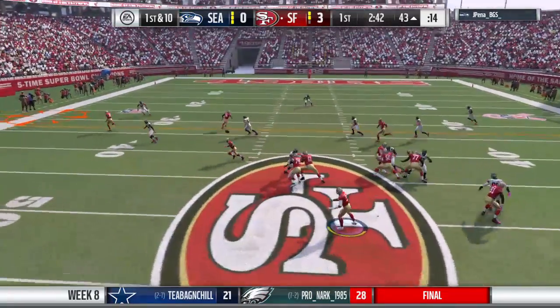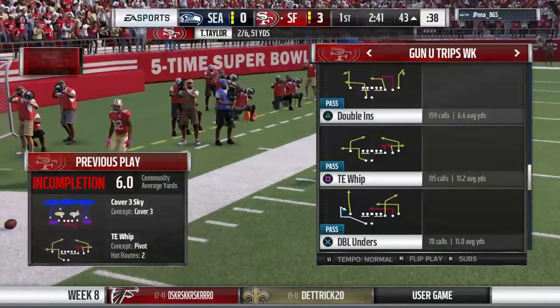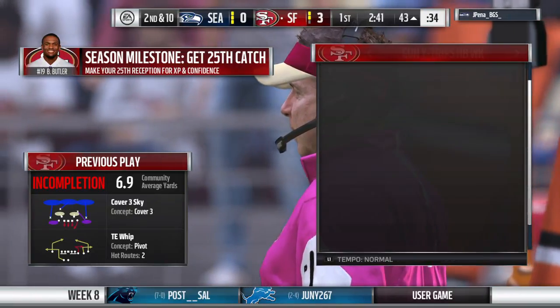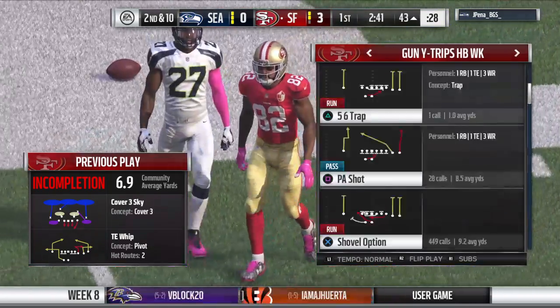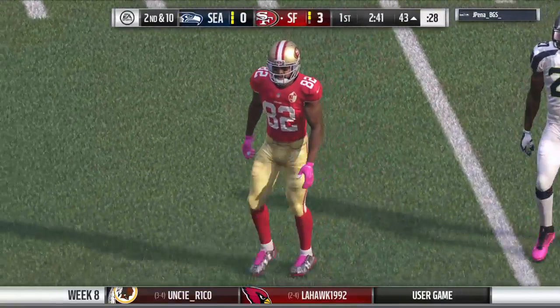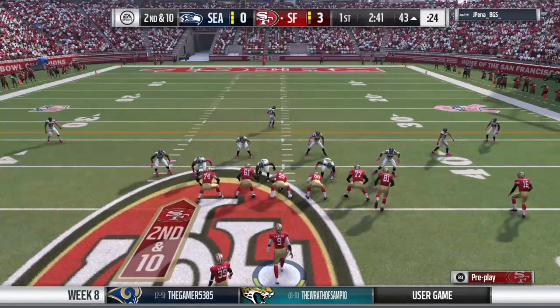Now Taylor on first down. And that is incomplete. We know it's not an easy job to go out and catch passes when people are trying to tackle you and knock the ball away. But the bottom line is, that's a pass he's got to have and a pass he should have caught. Unable to connect on the first down pass play. Now it's 2nd down.